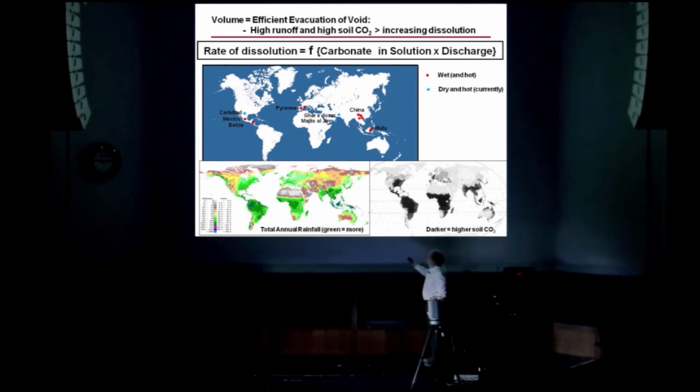When you have a look at that map that Rue produced, you can see that the majority of the chambers actually are in a relatively narrow band quite close to the equator. And the reason for this is quite simple. That's where it's wettest, and that's where the high temperatures give you more carbon dioxide in the soils and more potential for dissolution.